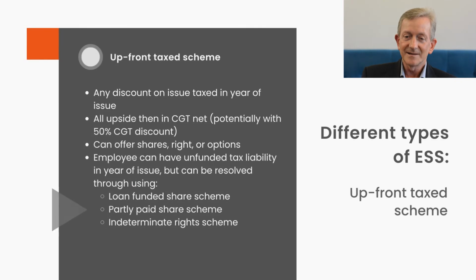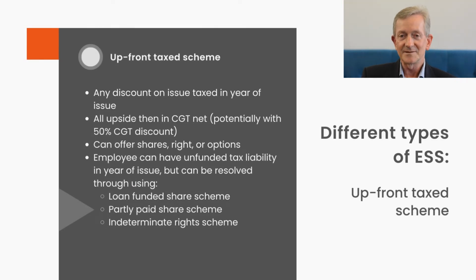So secondly, then let's have a look at the upfront tax schemes. So if you're not eligible for the startup concession, you would probably first go to look at the upfront tax scheme. What do we mean by an upfront tax scheme? As it implies, any tax or any discount on the scheme is subject to tax upfront.